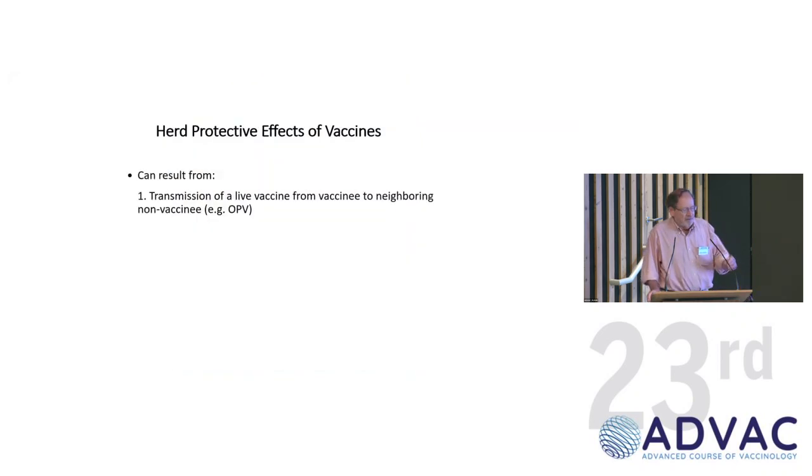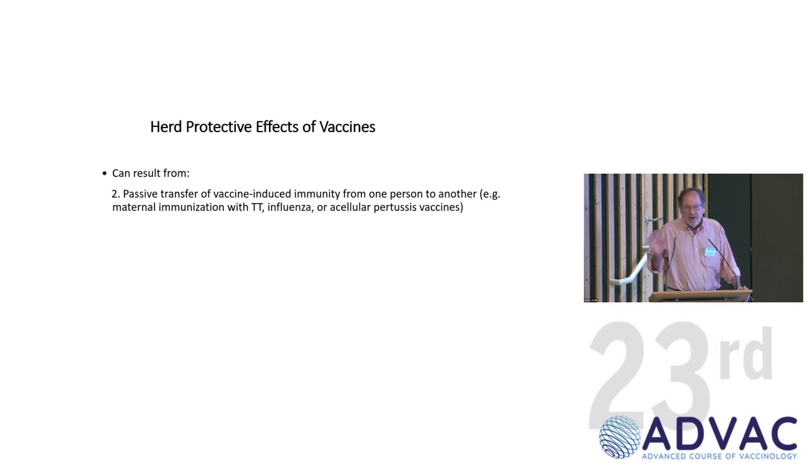We usually think of three mechanisms whereby a vaccine can induce herd protection. One mechanism would be, in the instance of a live vaccine, vaccinees shedding the live vaccine and infecting neighbors and immunizing neighbors. Of course, the classic example is oral polio vaccine. But this is actually a rather uncommon mechanism whereby vaccines induce herd protection.